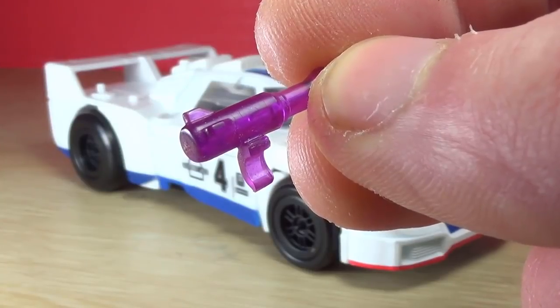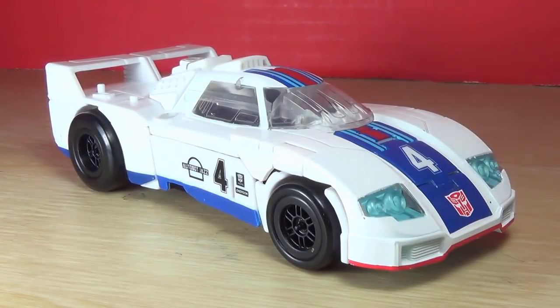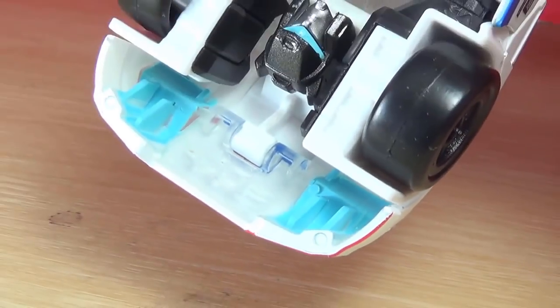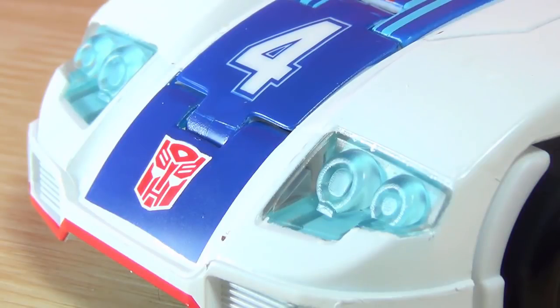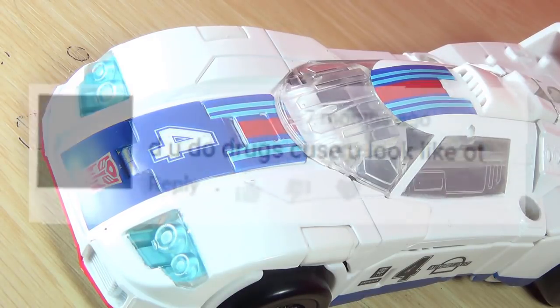Clear plastic is the enemy, and Jazz uses plenty of it for the hood and top section, covered in white paint that doesn't match the molded white. I understand the canopy, and the light blue painted underneath the headlights is a nice effect, but mess with it too much and it's Fear Factor. Wait, that might not be paint, might be cocaine, because apparently I do drugs.